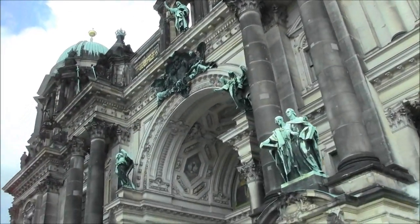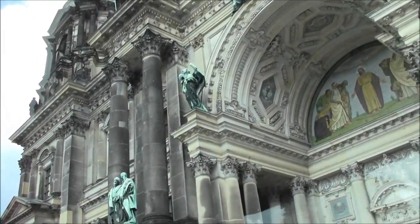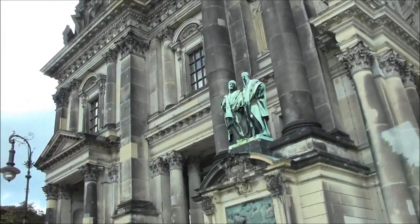So, Museum Island at the Royal Cathedral. By the way, it's not only the court and garrison church, also the grave church. About 90 sarcophagi and tombs you find in there.